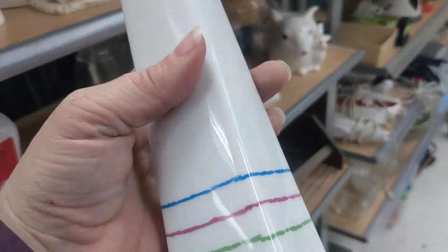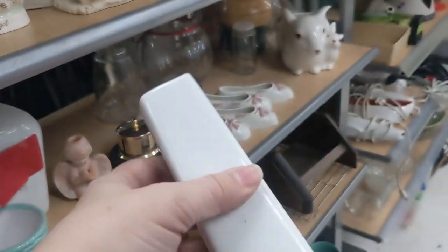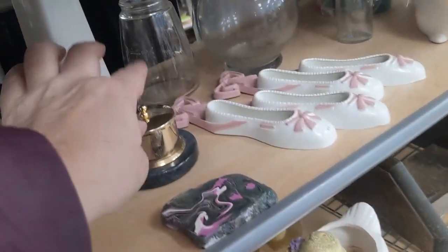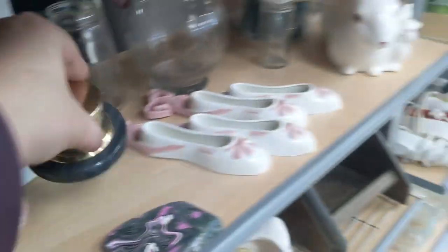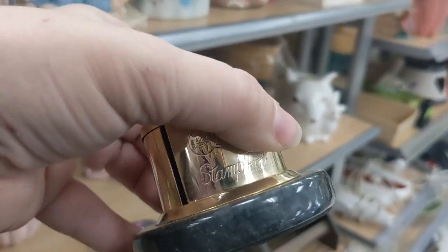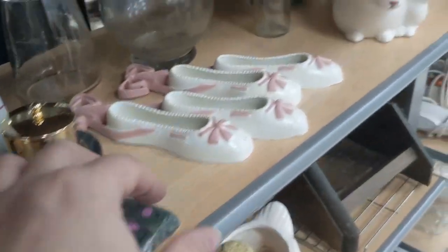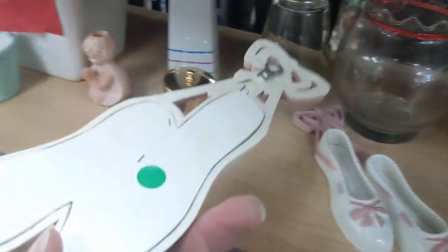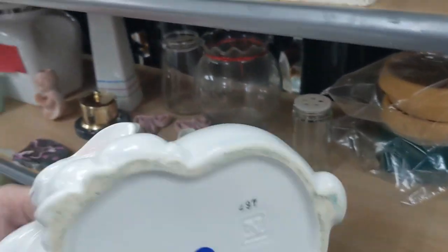$19.90. Yeah, I would have guessed 80s, 90s for that. $6.50. $6.50. That, yeah, I got that wrong. That would be the original price. It's pretty. It's like a resin or plastic and wood. Oh, I like the bunnies.